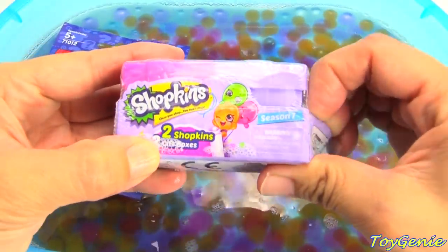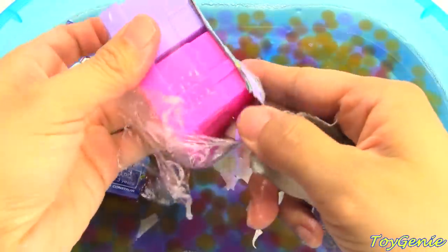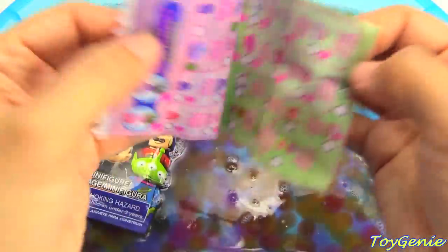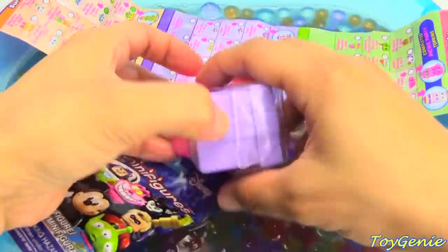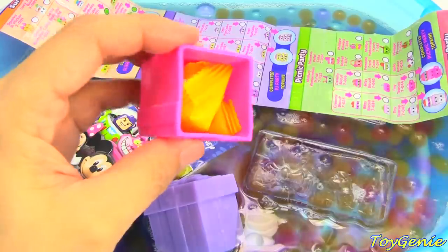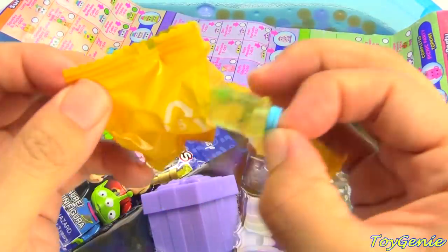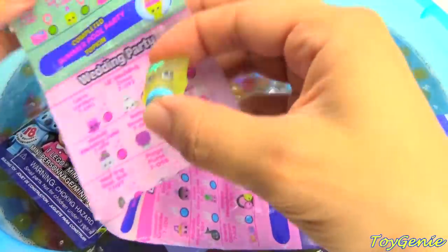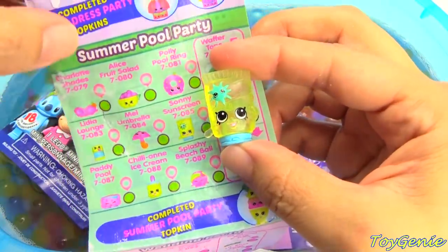Let's get this Shopkins. This is a Shopkins season 7. Ooh, and it is all wet. Let's take out the collector's guy that just dropped into the water. And we'll hang it here while we open up the surprises. Get this one first. And, oh, we have sunblock. Super cool. This is on the back right here. And we have sunny sunscreen. This one is really cool. It's translucent and is from the summer pool party category.